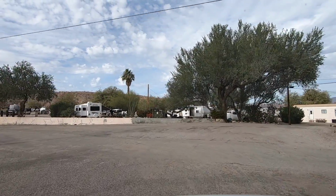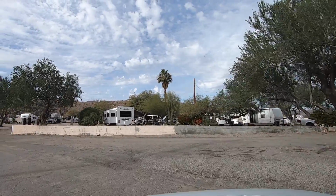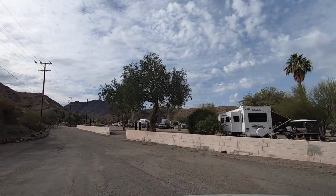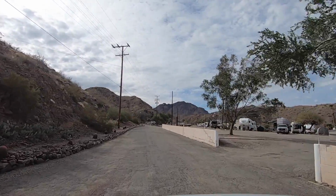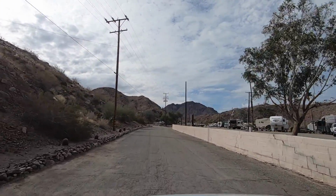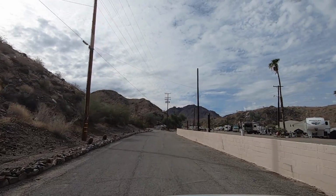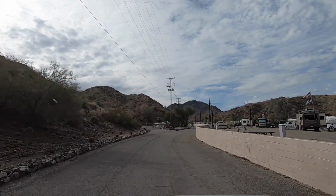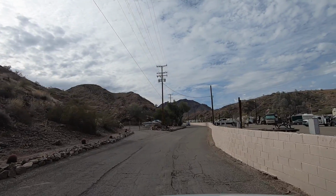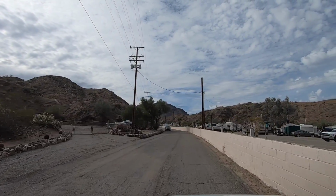Okay, make a left. Yep, this is the way we came in. See, now they got quite a few sites back here. I bet these are less money back here. To me, that'd be just good enough to be back here. I mean, it's nice to be on the water, but there's probably a waiting list for it up there too.